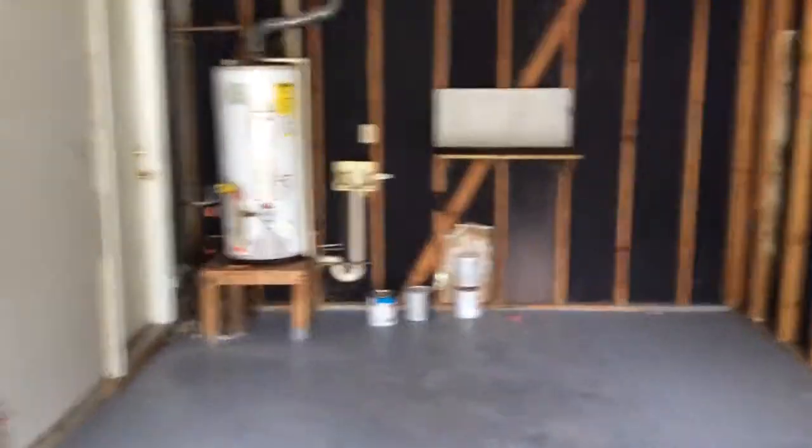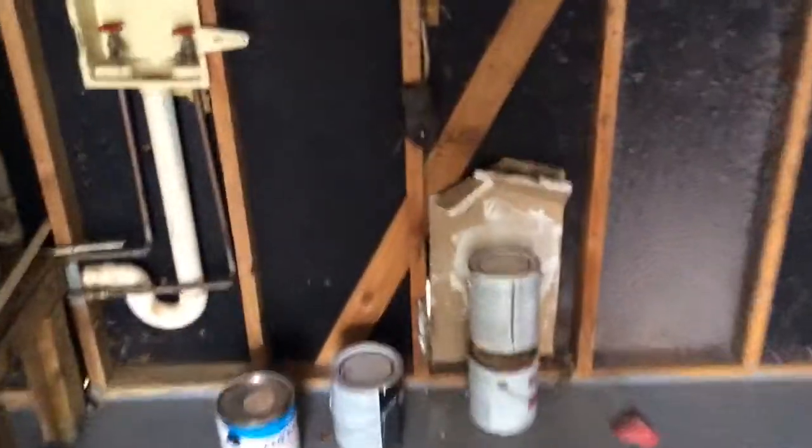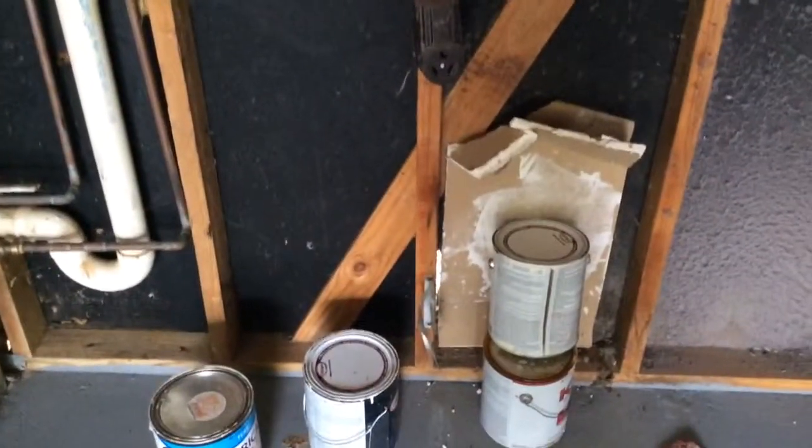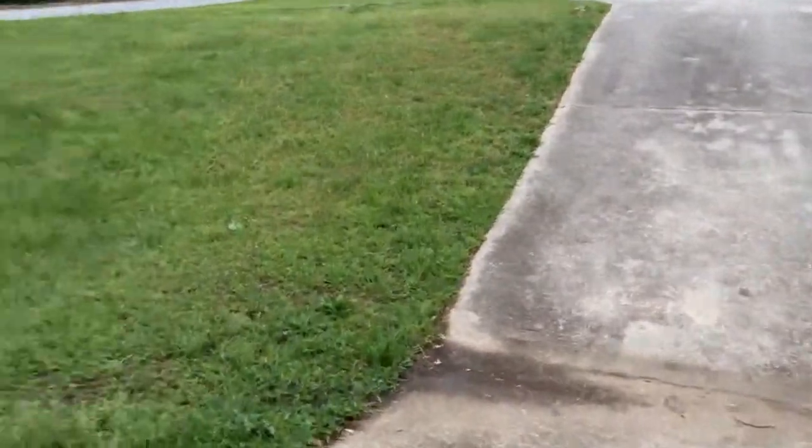Along the back, the dryer vent is actually just a hole in the siding, and we'll take a look at the back side of that in just a moment when we take a walk around the outside of the house. Water heater in good condition. Washer dryer hookups are fine. Let's take a look outside.